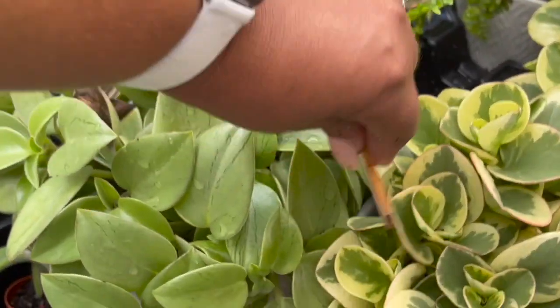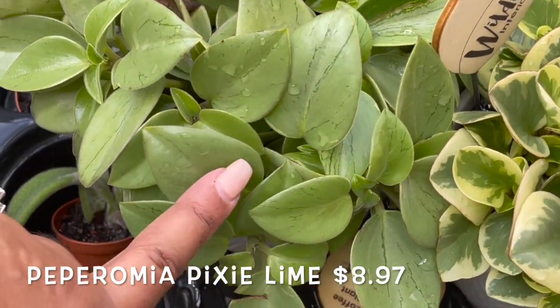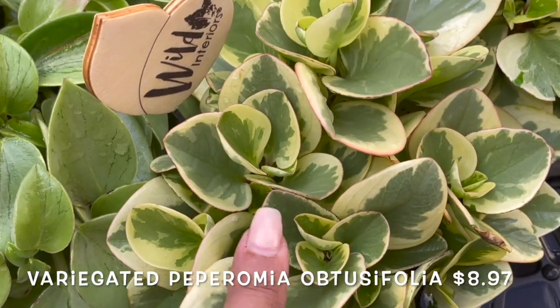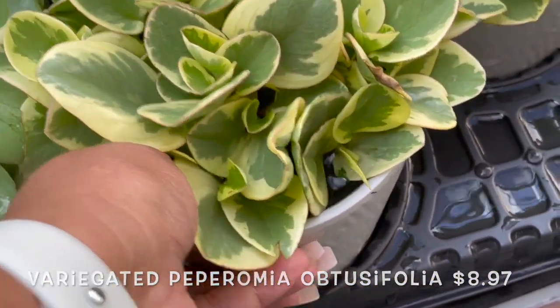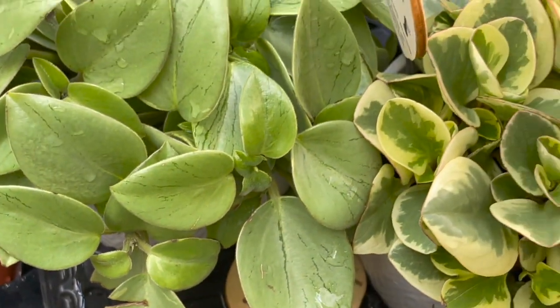So they also have some of those wild interior plants. These are the peperomia pixie limes and the variegated peperomia obtusifolias. And I believe those are going for $8.97.